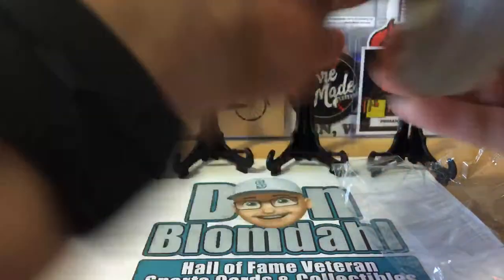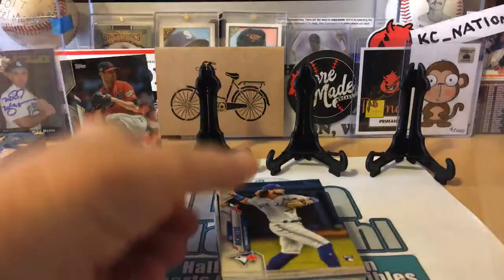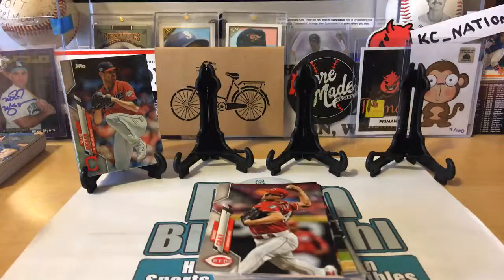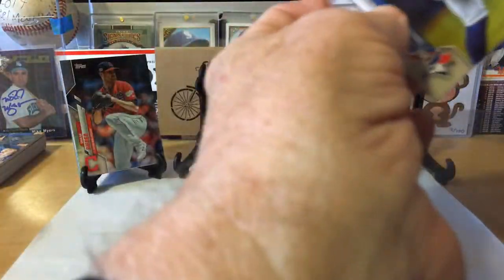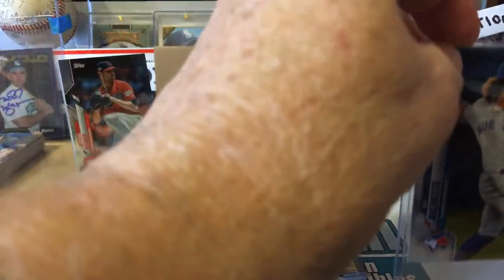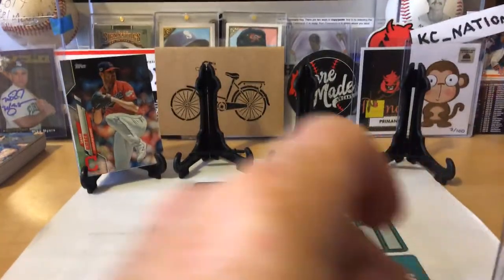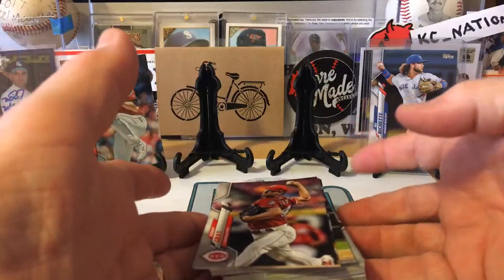I'm going to do that. Before I do switch these real quick, let me, there we go. Just the normal card right underneath. Let me get that Bichette into a sleeve. And a top loader. Bichette on top there. There we go. That's the big hit so far in the pack. The Bichette.